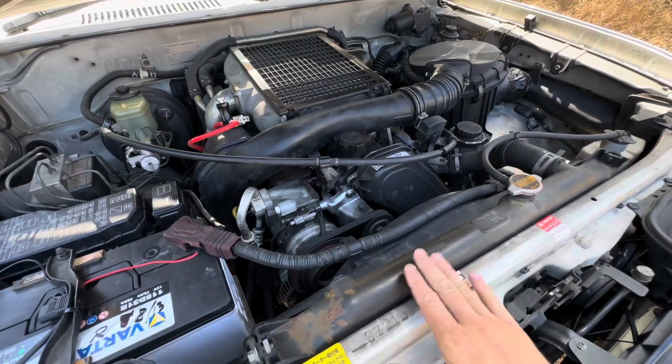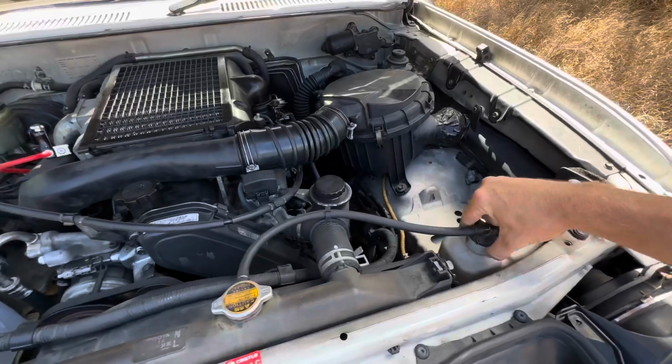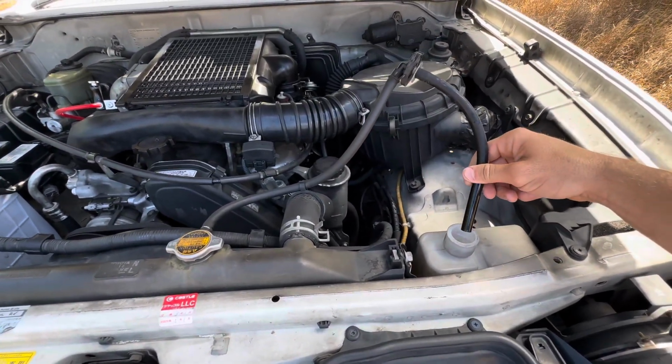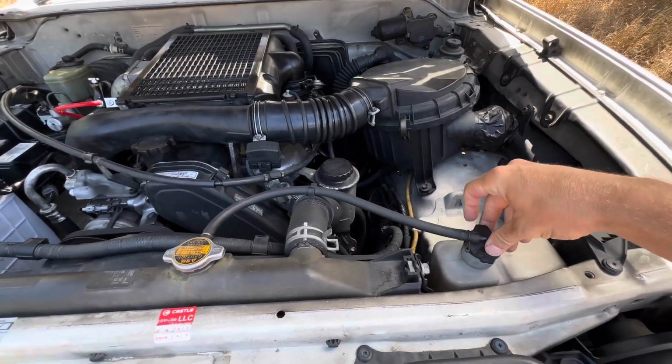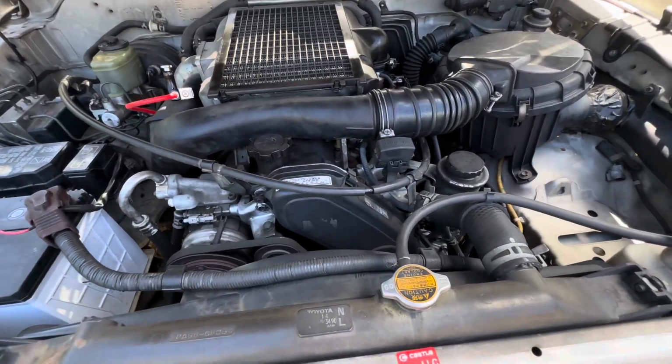To prevent that, you've got to make sure your cooling system is maintained. So you want to make sure that whoever owned it before you had nice clean coolant in it. The previous owner of my truck had the Toyota red coolant in it. It seems like everything was maintained at Toyota, so that's definitely a good sign.